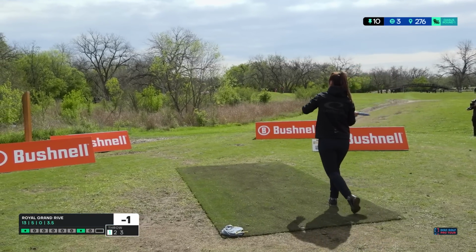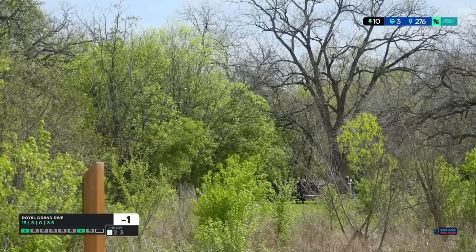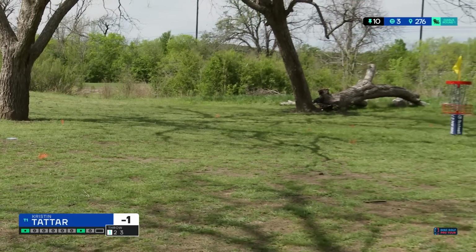Worst mistake is leaving it low, going this left gap and ending up OB by hitting a tree. This is a deceiving 276. I feel like it plays a little longer. Maybe it's just having to go over the top of that stuff. It feels longer, but on the hyzer route, it's definitely longer.